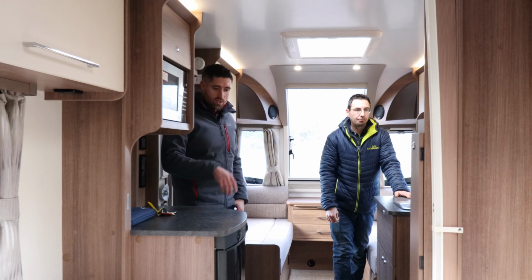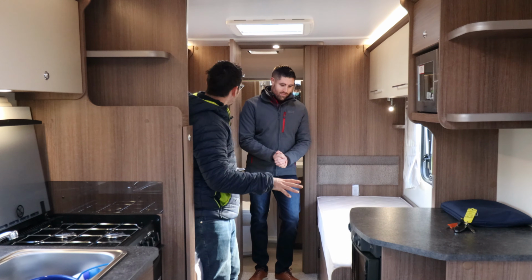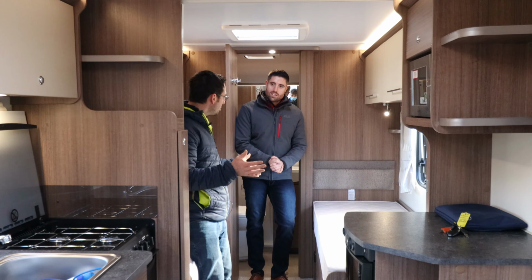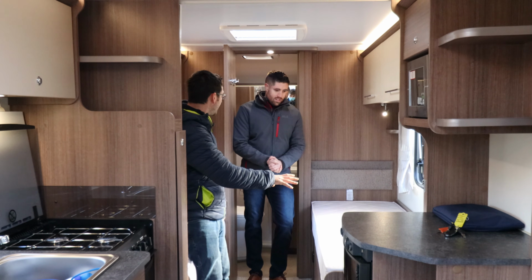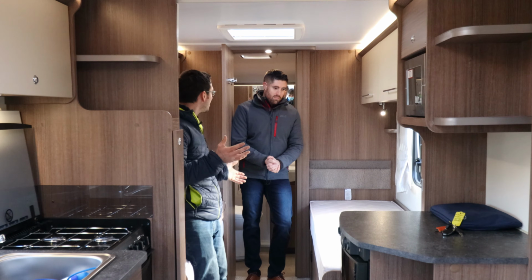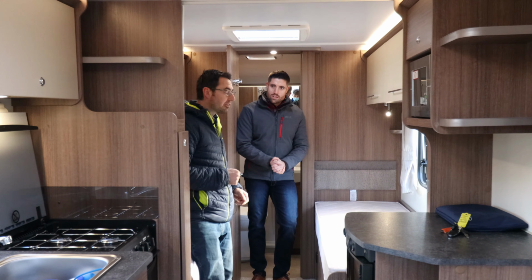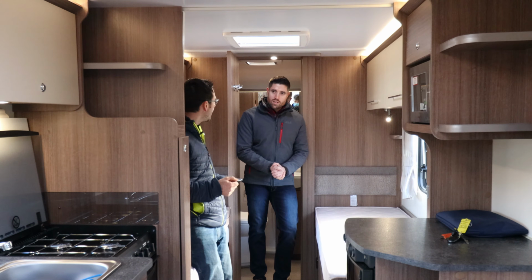Okay, let's go and have a look in the bedroom. Towards the rear of the van, we've got two single beds. For older couples or families, it works really well: you can make the double bed at the front, and the kids can have two beds that are already made up, so you've not got to mess about. And vice versa, if it's an older couple and they want the single beds, they can come with the grandkids, and they've got room at the front as well. So it's a really versatile layout.